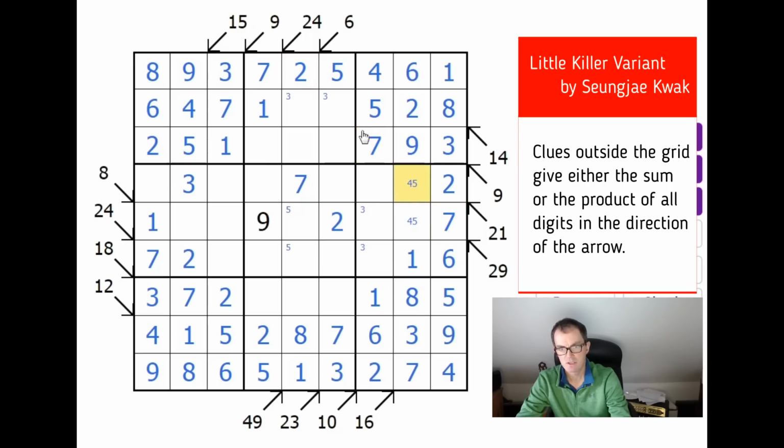So this clue and this clue, so this can never be a 3, that must be a 3. These 2 have got to add up to 13, so, in fact that one's got to be a 9. So that's a 4, that's a 5. That means this is a 5. These squares here have got to be 4, 6 and 8. These squares have got to be 4, 6 and 9.